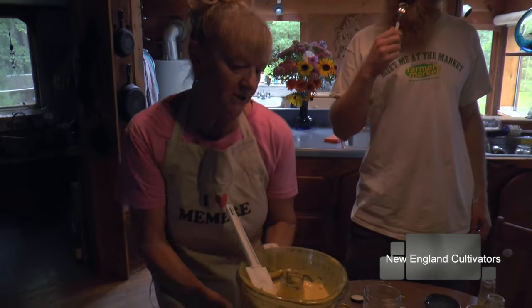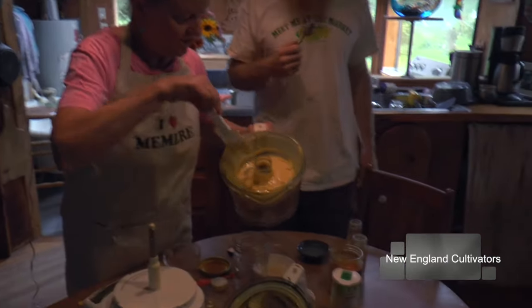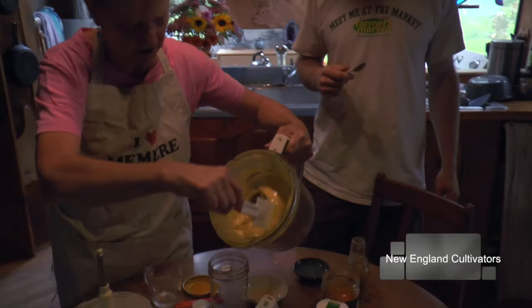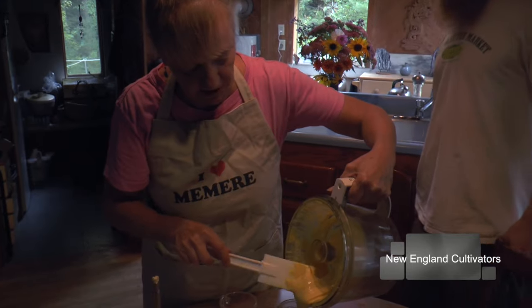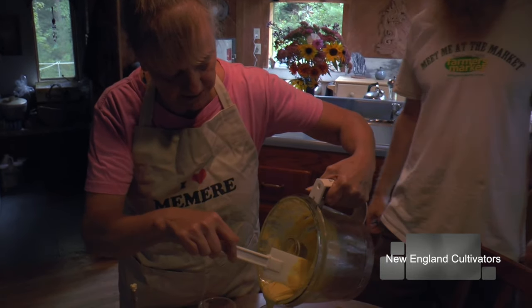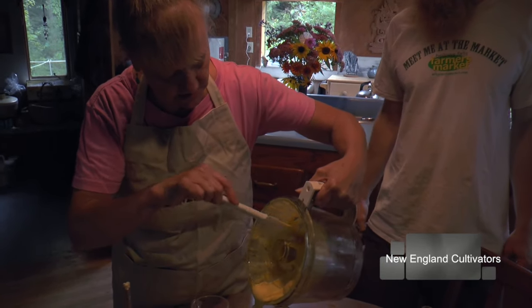Oh, yeah. So what I usually do is I always make 2 batches because you lose a lot of the batch on the side of the pan here. So I always get more out of the second batch than I do out of the first.